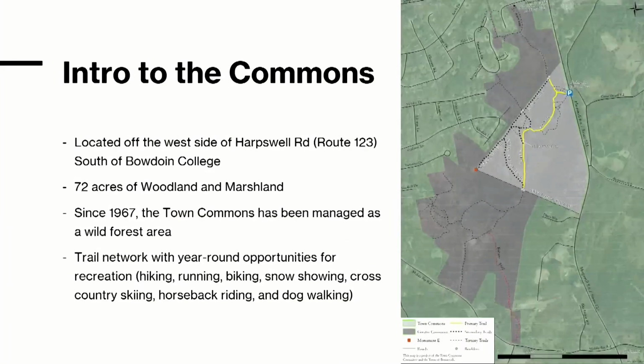If you don't know, the town's Commons is located off Harpswell Road, Route 123, south of Bowdoin College, where the primary parking lot is. It's 72 acres of woodland and marshland. Since 1967, we've been managing it as a wild forest area, so pretty minimal intervention, just letting it go back to its wild state. It has a pretty nice trail network, and at any time of the year, any time of the day, you're likely to find people out there hiking, dog walking, cycling, cross-country skiing. It's pretty active. It's very rare that you're not going to see someone out there. It's a great spot for recreation within the town.